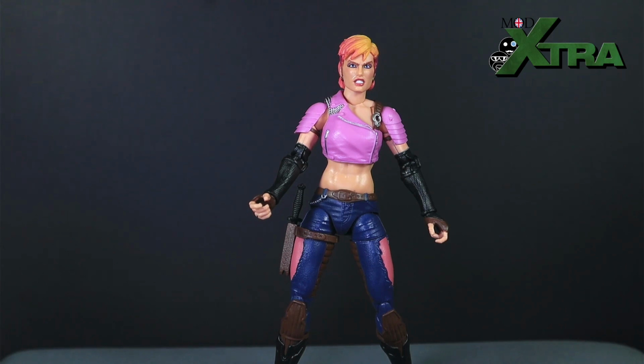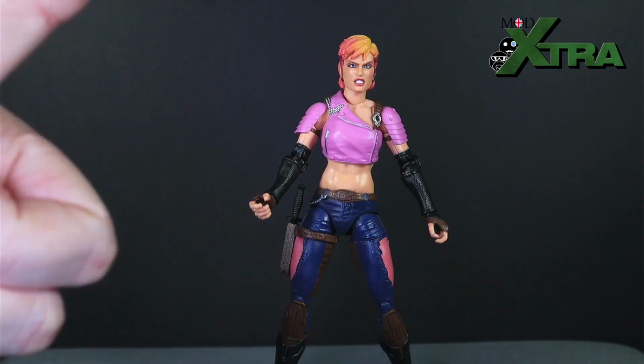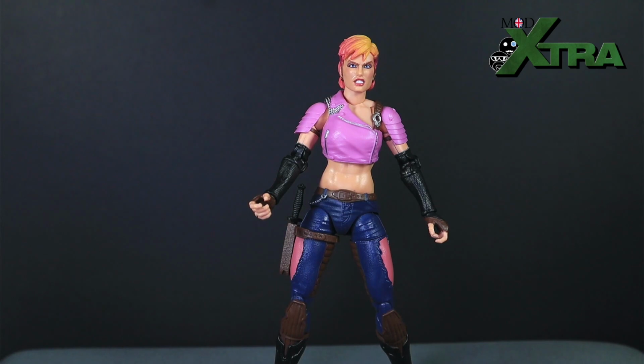The little groin joint misalignment might bother some though, but I'm putting that aside, I can forgive that. Very happy with the way she looks. So with a big thumbs up, MoDXtra thumbs up in terms of aesthetic, let's now talk about the articulation.